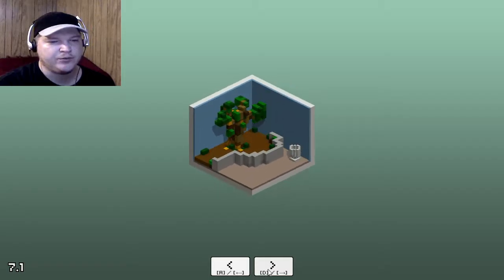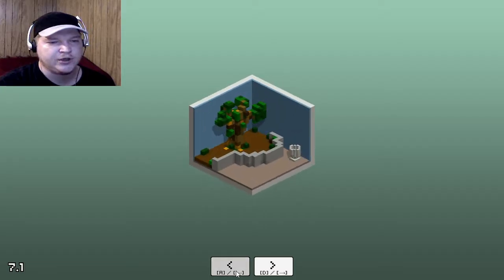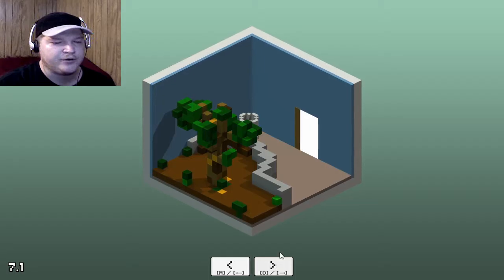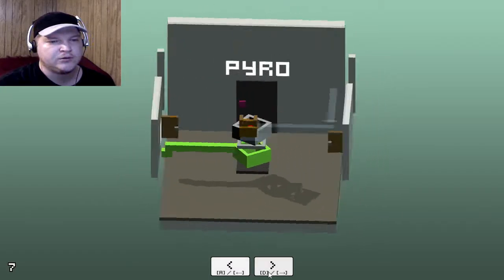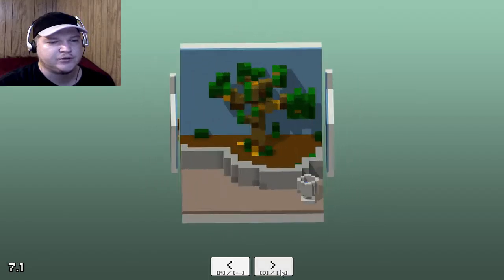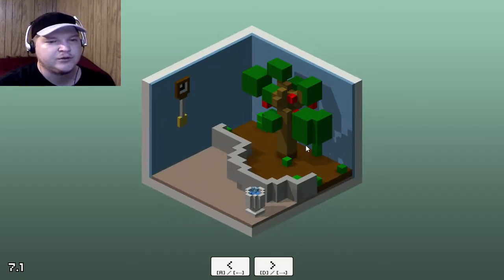Ooh! It's a cute room. Nice tree. What is there to click on? Is there anything to click on? What's this behind it? Let me zoom in. There was a thing behind it. What was it? I don't know what it was. Interesting. Very interesting. That's empty. Looks like a waste basket. Oh, hey, apples. I'm guessing I need to collect those for something.